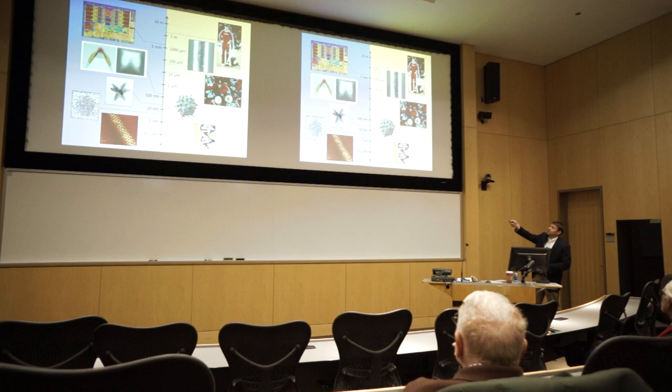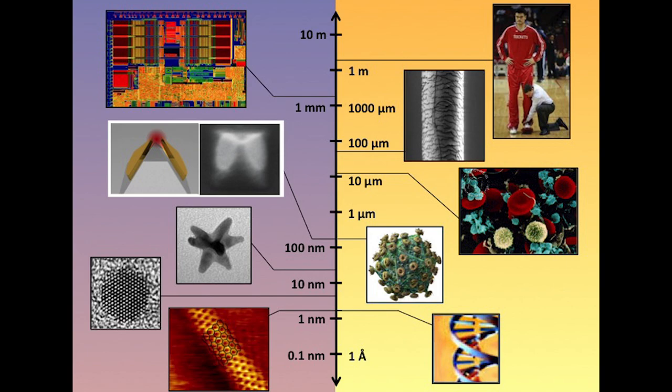And these are all synthetic things, right? So these are synthetic things, things that we can actually build. And the focus of nanotechnology is to build things that exist between about 1 and 100 nanometers. So strictly defined, nanotechnology is the science of synthesizing things that have at least one dimension between 1 and 100 nanometers, okay?